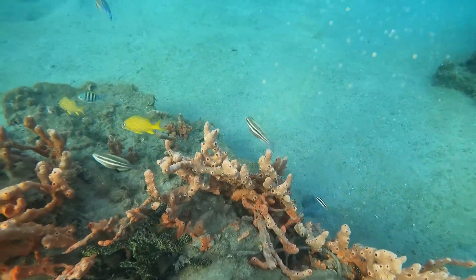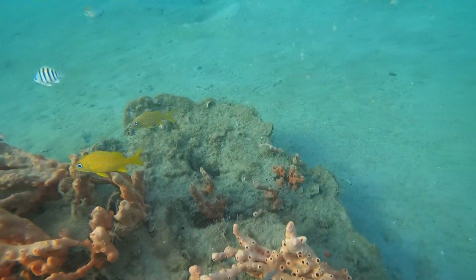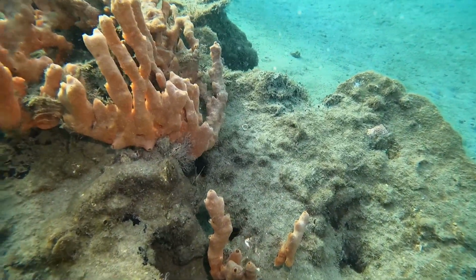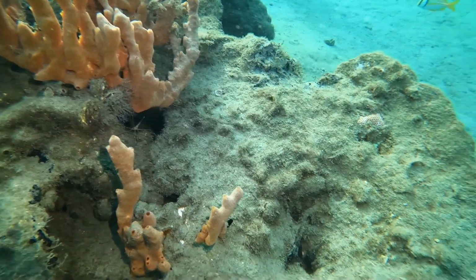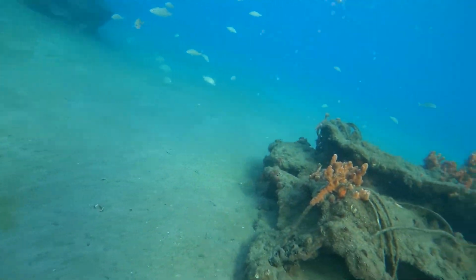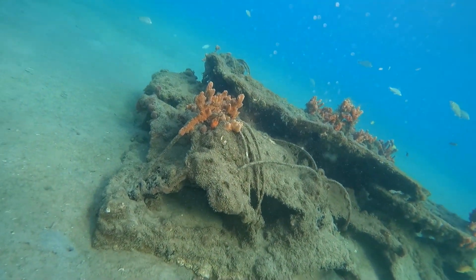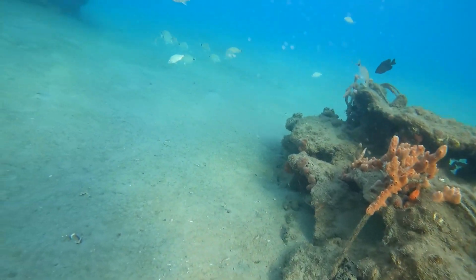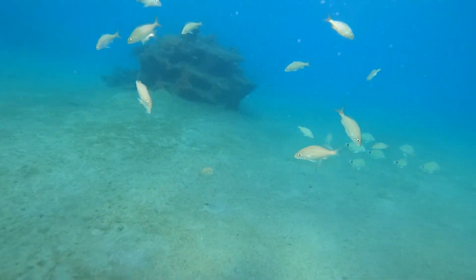These things have really funny personalities. And it's weird, you would never think that fish would have personality, but they definitely do. And it's interesting to be able to watch the different fish's personalities while you're underwater.